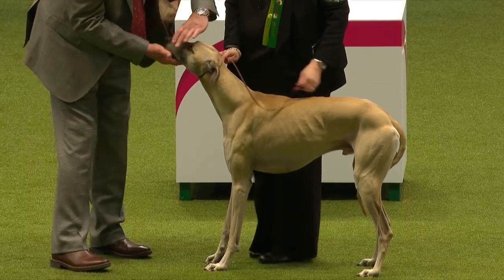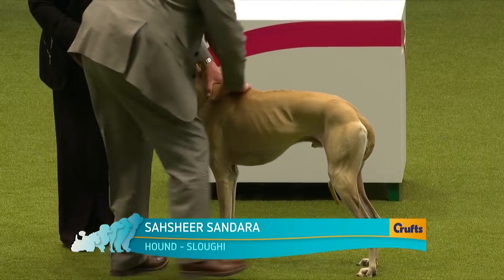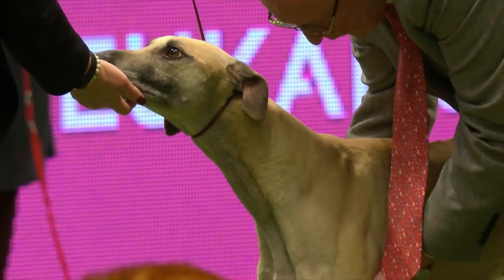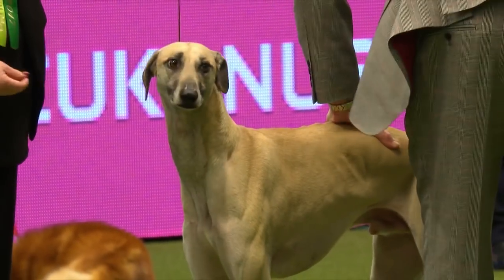This is a breed I'm not really familiar with. We see it each year, but there aren't many of them here at the show, just 11. This is the Sloughi. He's called Gus. He's 2 years, 10 months old, and he belongs to Mrs. Lisa Smith and Miss Tina Hunter from St. Leonards-on-Sea.